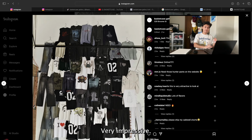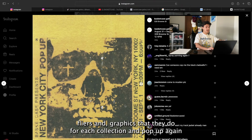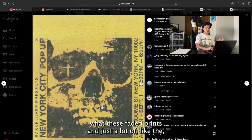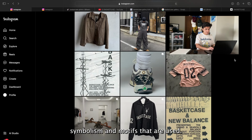Very impressive. Another thing that I tapped into before is all these custom flyers and graphics that they do for each collection and pop-up. Again, it all still has that grungy punk vibe with these faded prints and a lot of the symbolism and motifs that are used.